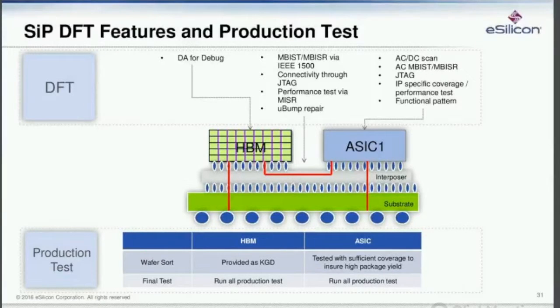What is unique is embedded in the ASIC is the ability to test the connection to the HBM and initiate tests with the HBM as well. So for the connectivity here, we have the ability to initiate BIST and the repair through the IEEE 1500 interface. That's the ASIC telling the HBM, please initiate test and tell us the results. We have the ability to check the connectivity between the two chips using JTAG. We also have the ability to make sure that this link is running at speed. That's a performance test performed by the monitor. And then finally, we have the ability to repair any broken links on the interface.